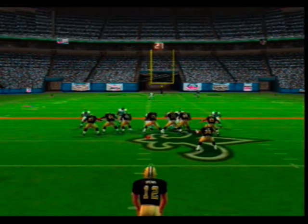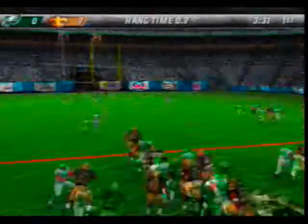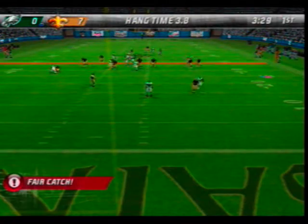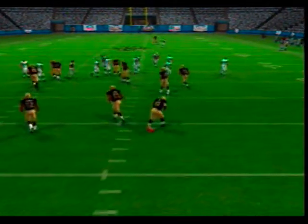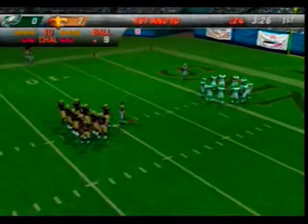Brown is ready to punt this one away. Smith is back to receive this kick. Fair catch. It's still very early, but this is one of those spots where you'd like to be able to respond and put the ball in the end zone.